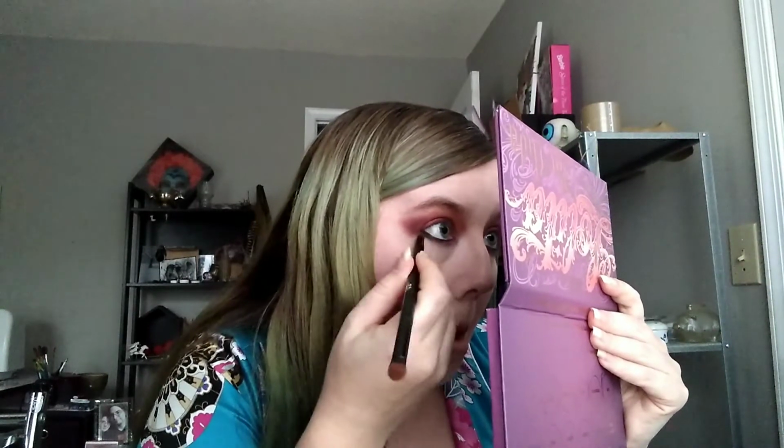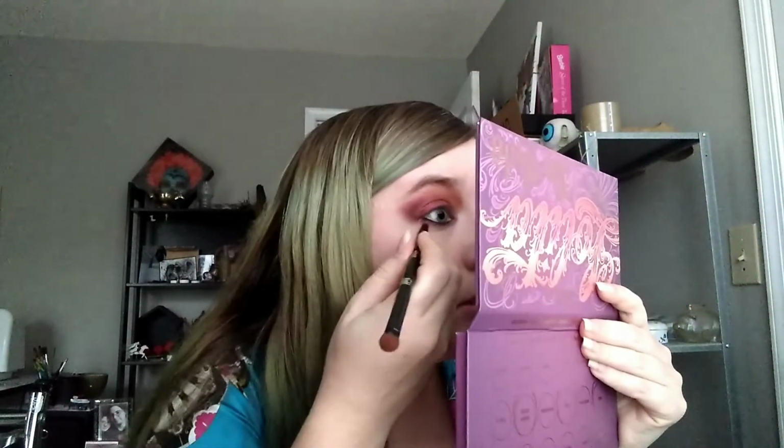So I'm going to quickly do some of this purple. I'm going to do some of the red underneath. I'm just using the shimmers. I'm going to also just do some red. I'm going to take the Lolita Vida color to blend out the outer corner underneath just a bit, to connect it. I don't think it's too much. Okay. So I think I'm going to stop on eyeshadow.